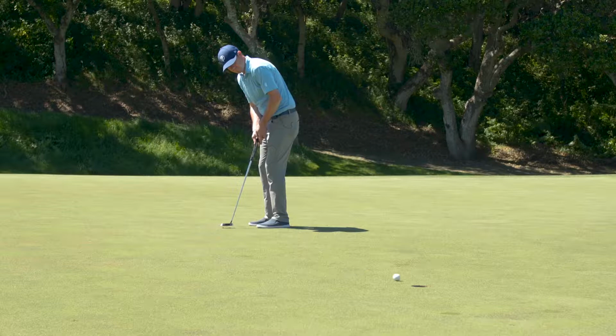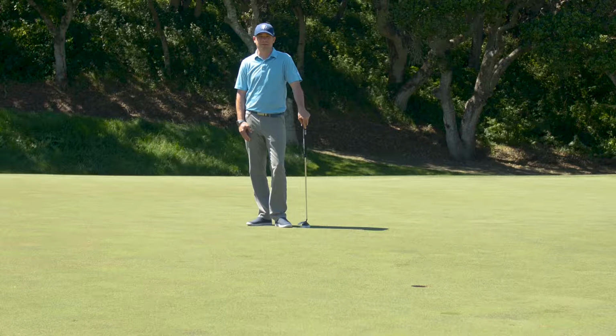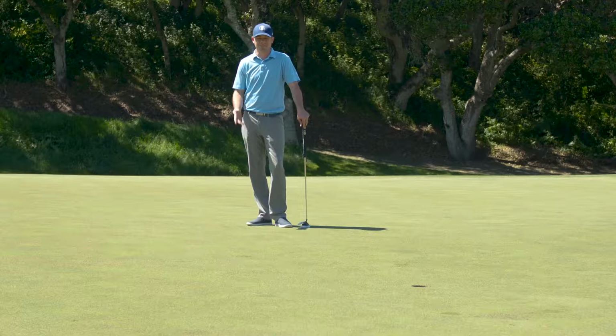Hope this showed you today how important course management can be, not only in your events, but also playing with your friends. It's very important to take the safe route off the tee, giving yourself a chance to shoot lower scores.